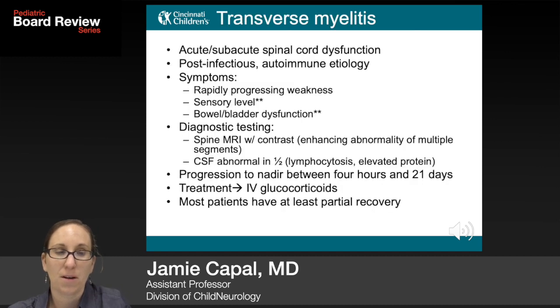Transverse myelitis is spinal cord dysfunction. It can be acute or subacute. It's usually post-infectious and usually autoimmune. You can also have rapidly progressive weakness. And in transverse myelitis, you'll always have a sensory level, so look for that in a question. You'll also have bowel and bladder dysfunction, which are two things you do not see in Guillain-Barré.